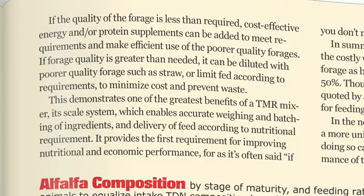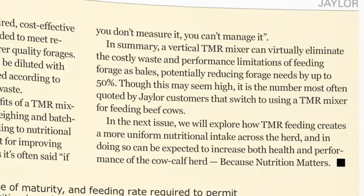This demonstrates one of the greatest benefits of a TMR mixer, its scale system, which enables accurate weighing and batching of ingredients and delivery of feed according to nutritional requirement. It provides the first requirement for improving nutritional and economic performance. For it's often said, if you don't measure, you can't manage.